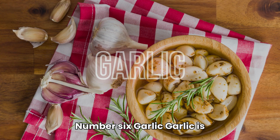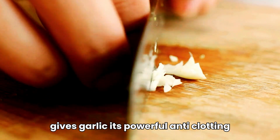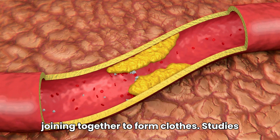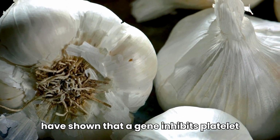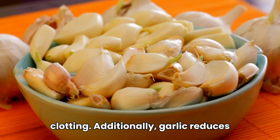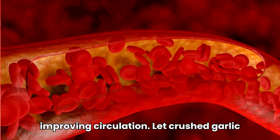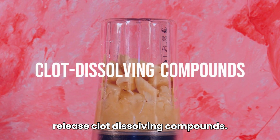Number 6. Garlic. Garlic is rich in a compound called allicin, which gives garlic its powerful anti-clotting abilities. Allicin prevents blood platelets from becoming sticky and joining together to form clots. Studies have shown that allicin inhibits platelet interaction with the blood vessel wall and fibrinogen binding, essential for clotting. Additionally, garlic reduces cholesterol levels and blood pressure, improving circulation. Let crushed garlic sit for 10 minutes before cooking to release clot-dissolving compounds.